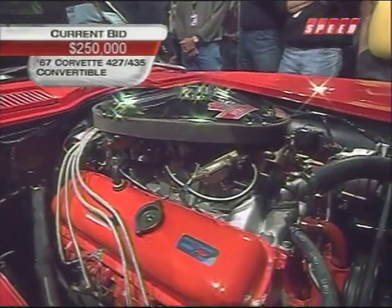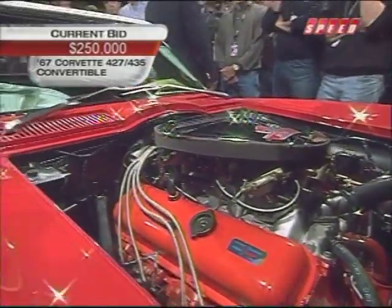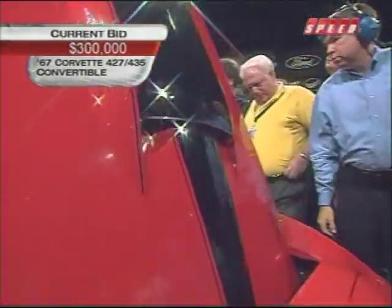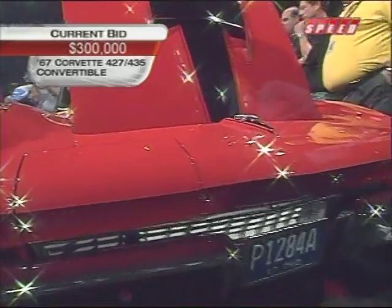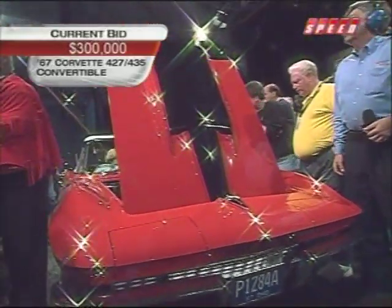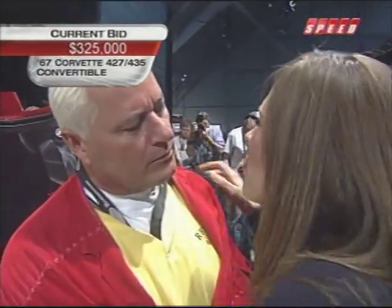This '67 is the last year for the Stingray until '69. Well, actually, the Stingray became a one-word thing. In '68, Corvette did not use the term Stingray, but '67 was the final year for Stingray, two words. Look at that number, $300,000. The car is NCRS certified, received the top flight in Cincinnati at a regional NCRS meet. Certification ribbon and judging sheets included.